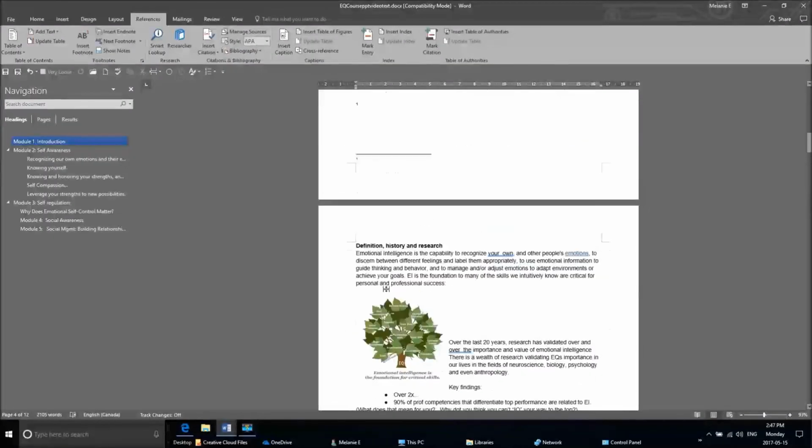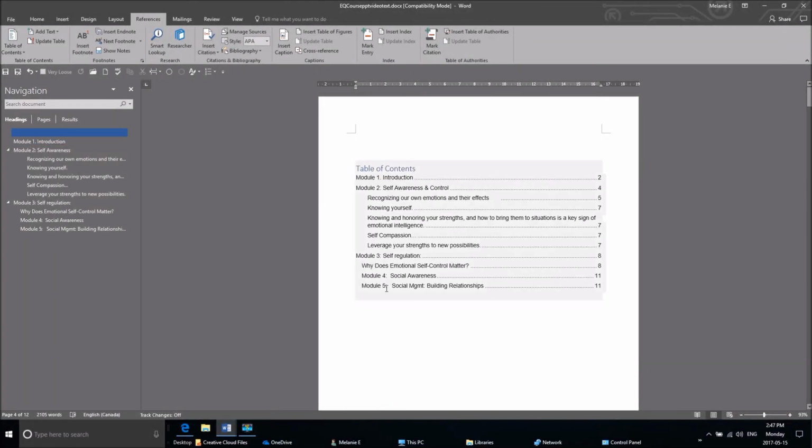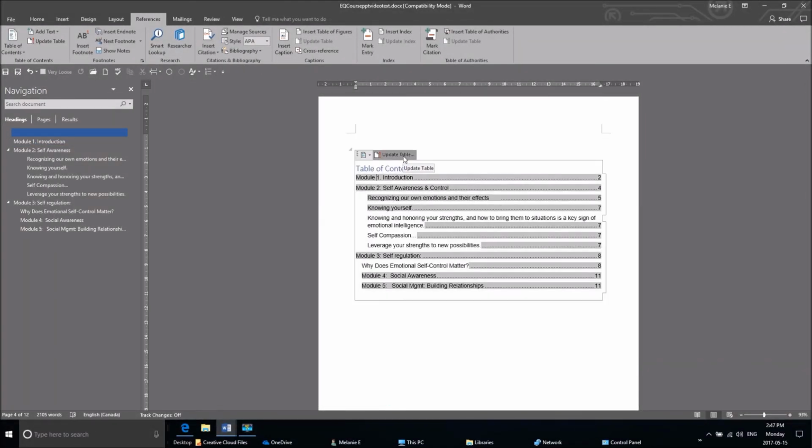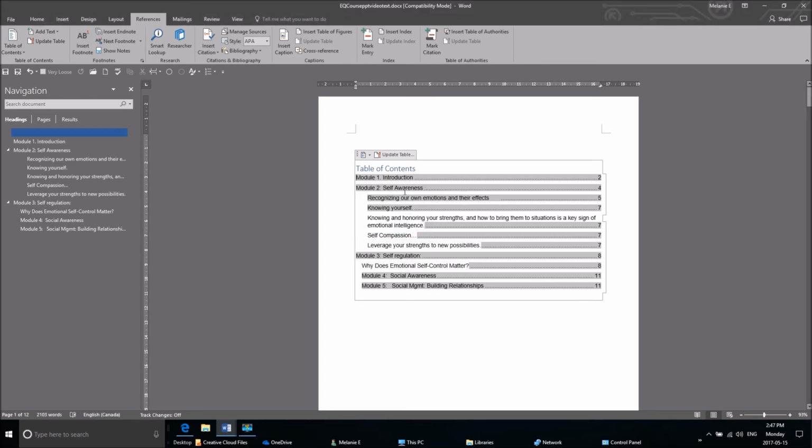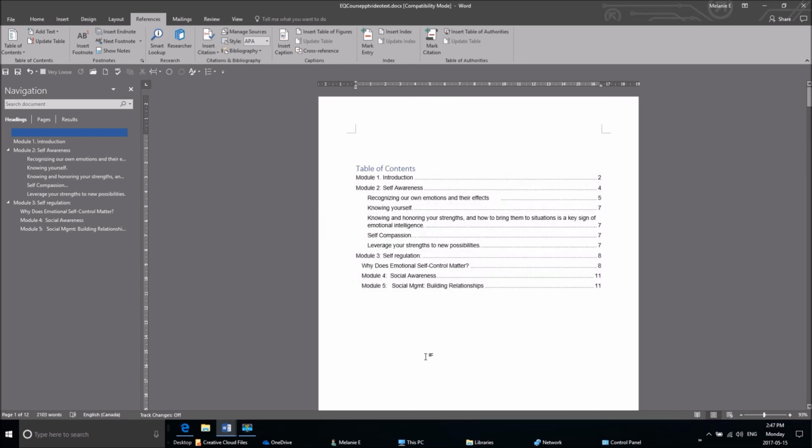And then I'm going to go back up to my table of contents, and I'm going to click update table, and I have the option to either update just the numbers or the entire table, and I'm going to click update the entire table. And then you'll see that the module 2 title has actually been updated as well. So this will apply to any of the content and numbers within the table of contents as long as it's correctly outlined here in your navigation pane.